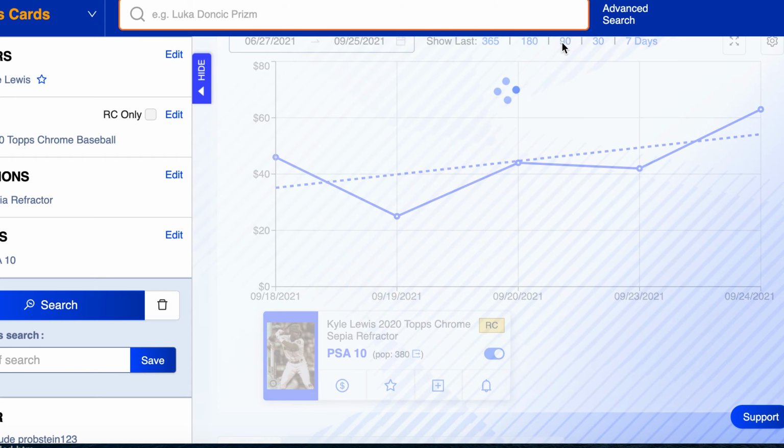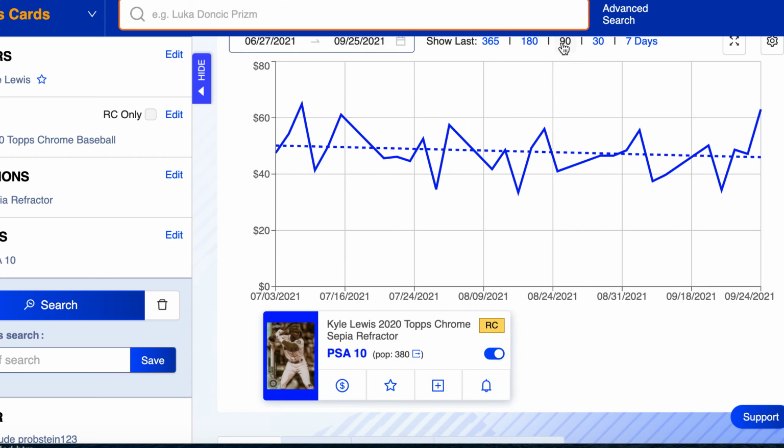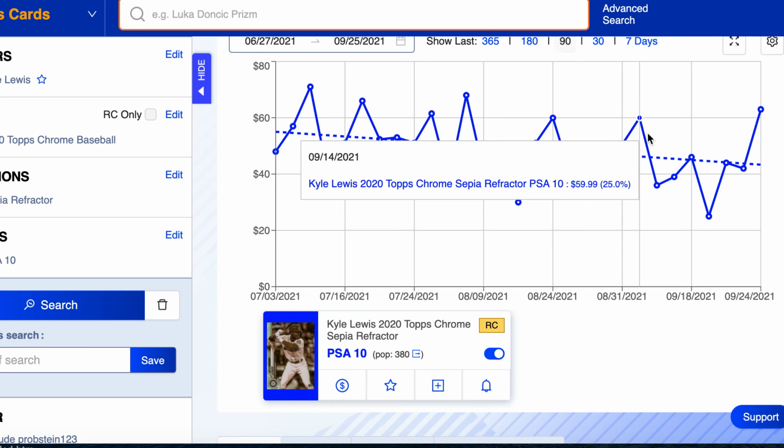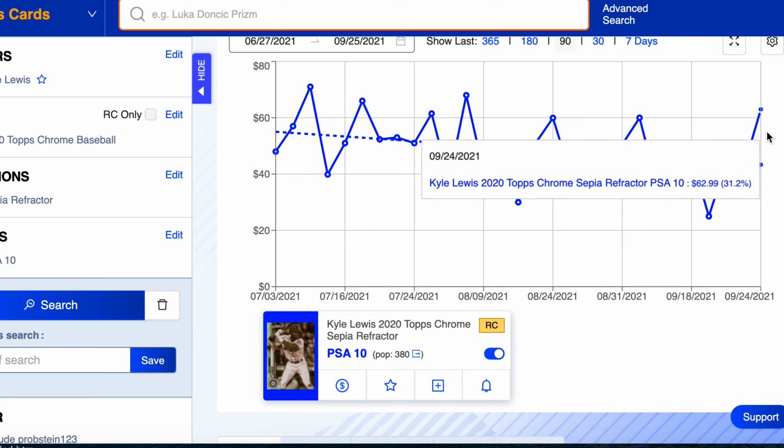Let's pull back 90 days. 90 días for you, partial Spanish speakers like myself that know a few words. Took 2 years of Spanish in high school. I know a few words. I didn't pay much attention. I literally screwed around.